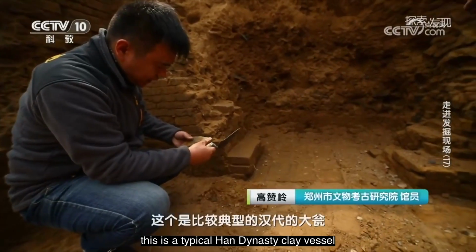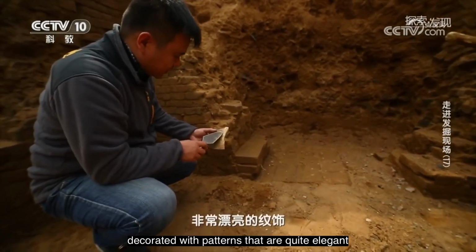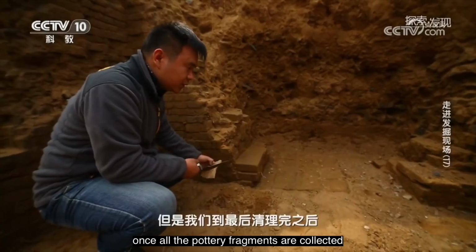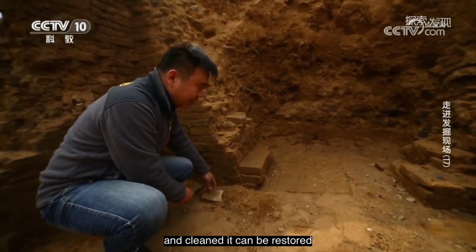This is a typical Han Dynasty clay vessel, decorated with patterns that are quite elegant. Although the vessel is broken, once all the pottery fragments are collected and cleaned, it can be restored.